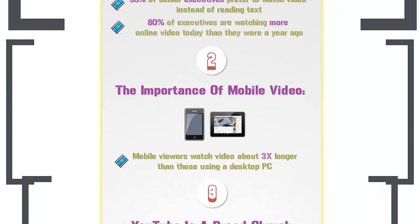And the importance of mobile video. Mobile viewers watch video about 3 times longer than those using a desktop PC. That is very interesting. Mobile viewers will watch video for longer. And that's probably because it is mobile. You're sat on a bus, you're not doing anything else, you have no other distractions other than the video that you're currently watching. Maybe that's why people will watch them longer.